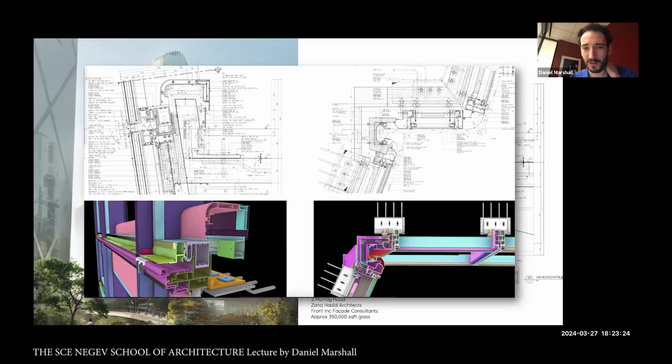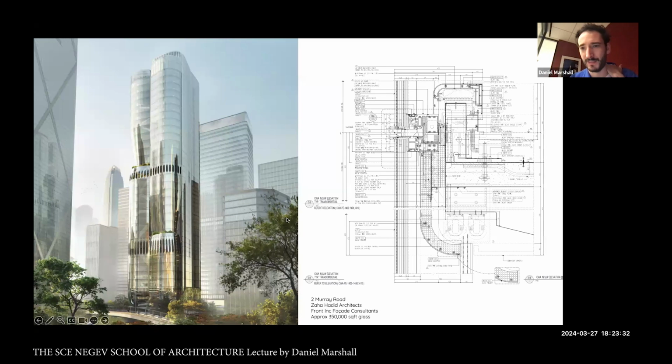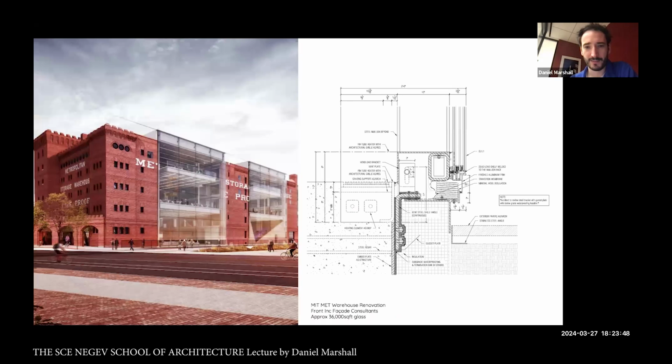If you think of any tower in New York or in these major cities, they're all using these hooked-on curtain wall systems. That's some of the base technology that I've been trying to reconsider. I've also been working on the Port Authority bus terminal, which is a mega project in downtown Manhattan. MIT's new Department of Architecture has crazy amounts of glass. It's like 36,000 square feet of multiple laminated, really expensive, huge format glass.